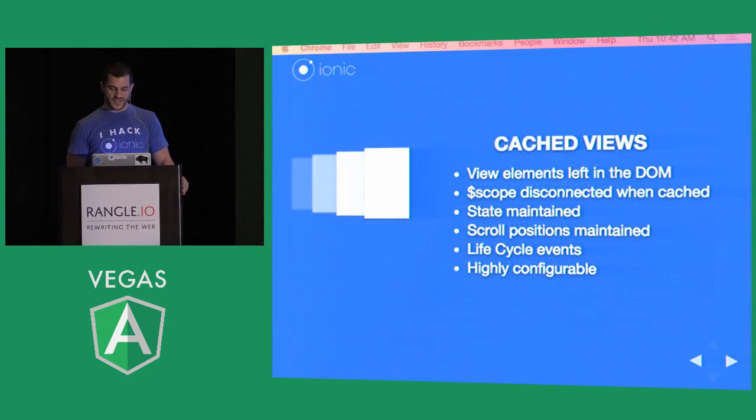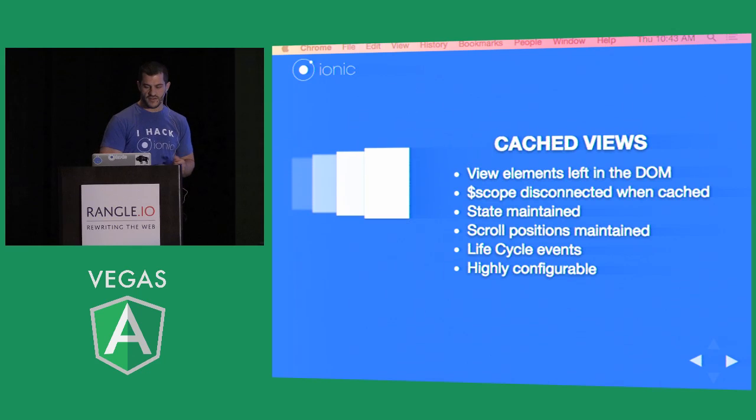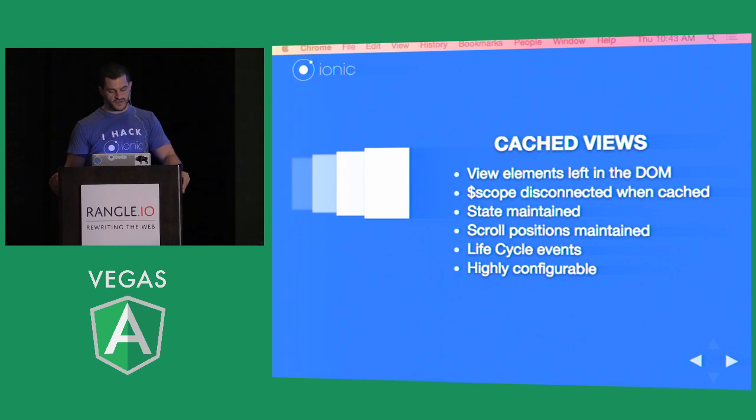So moving a step further is cache views. Sometimes you want to go back to a view that you were already in in your app, and you don't have to worry about where they were scrolled to, or what picture they were looking at, or anything to do with the state of the page that you were on. We handle that with these cache views, so it's kind of nice.